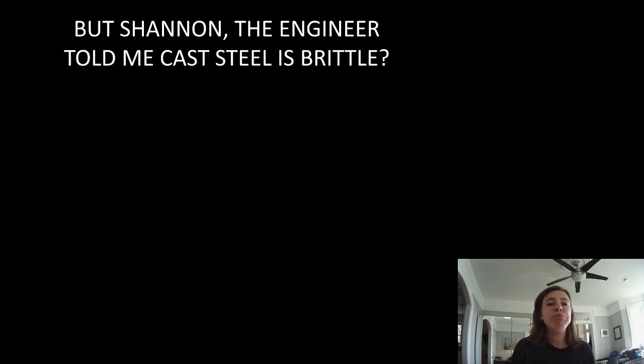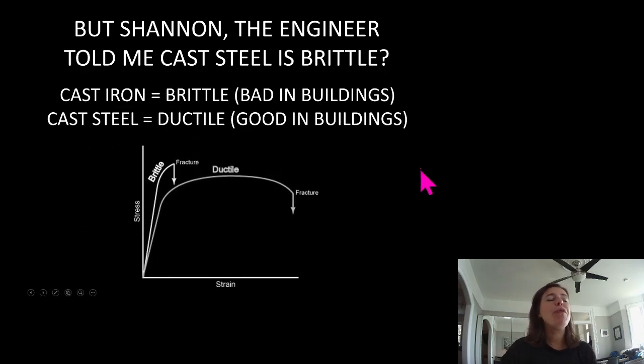People have it in their head that castings are brittle. And that comes back to the fact that most castings were actually iron, which I already showed you is brittle. But cast steel, very, very different.